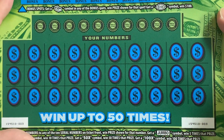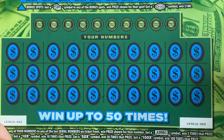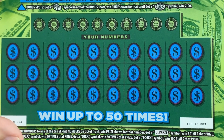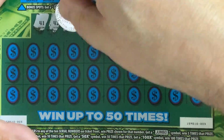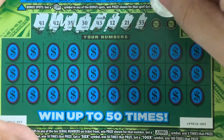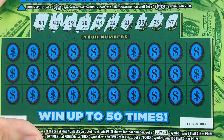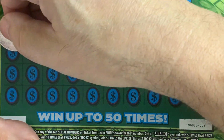Now, the bottom section is like a normal one. We're going to match the number and win. Jumbo, get 5 times. There's a 10x, 50x, 100x, and a 300x symbol. And we're going to be looking for 41, 42, 35, 30, 43, 12, 21, 33, 23, and 37. All right. So let's see. Be the ticket.